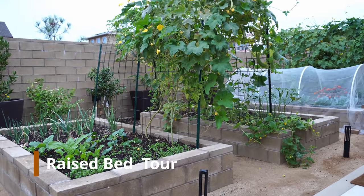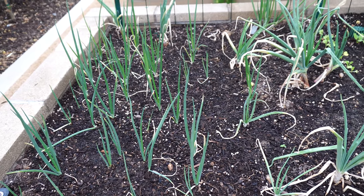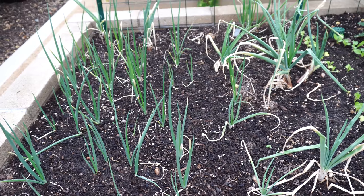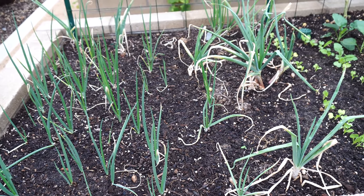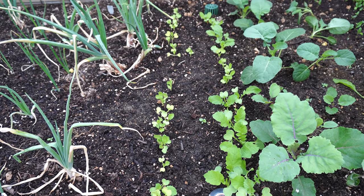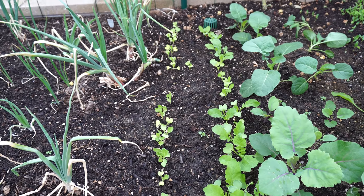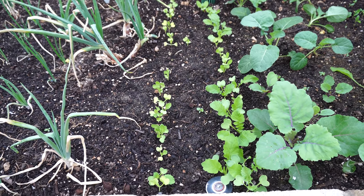Let's now move over to the raised bed tour. In our first raised bed, we have a lot of onions. These are the bunching onions that we separated, the green onions, and these will be ready for harvest very soon. We have some radish seeds that we sowed. You can see the seedlings have emerged now. And it's been quite hot, so they're not doing that well.